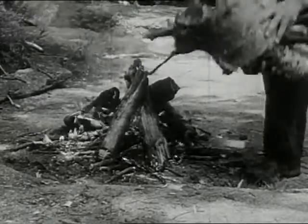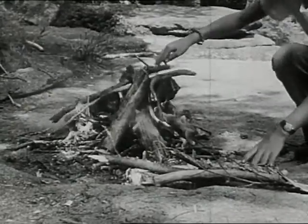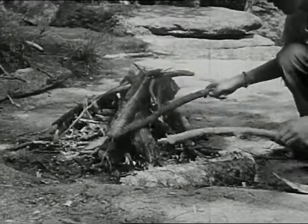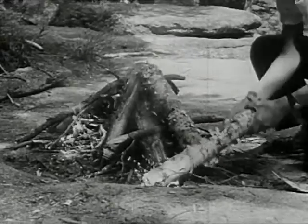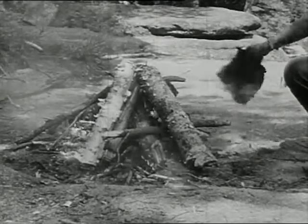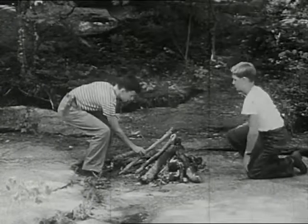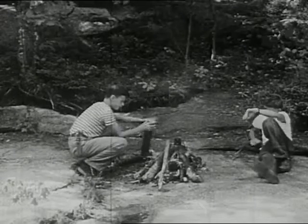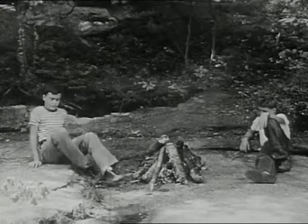The boys want a bigger fire, so they do two things. First, they bring more branches and place them on the burning heap. Also, since they know that the fire will burn faster if the circulation of air increases, one of the boys fans the flames. The branches just added take fire quickly. With the campfire burning well, and with plenty of fuel to keep it going, the boys stretch out to enjoy its cheery warmth.